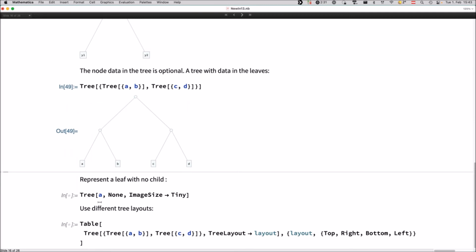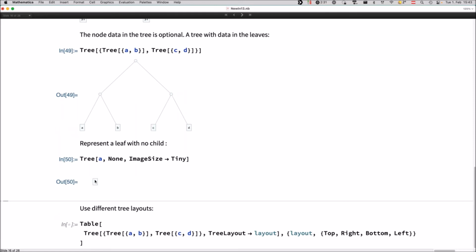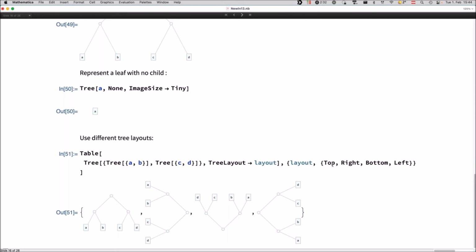That means we construct a tree and set the list of trees to none, a list of children to none, and this gives us a degenerate single node tree. Of course, you can also use different tree layouts using the tree layout option here. A simple selection of these tree layouts is top, right, bottom, and left, which results in the following rendering of the tree. There are even more available, but you can look this up in the documentation.